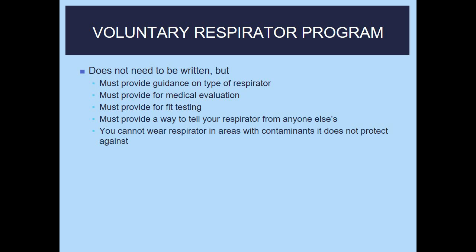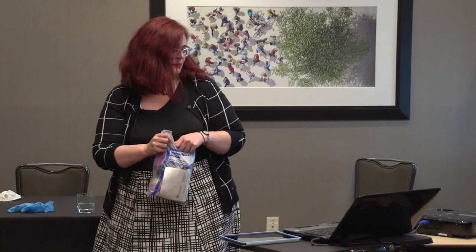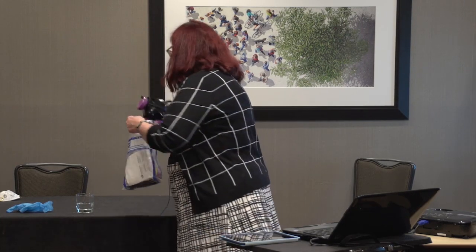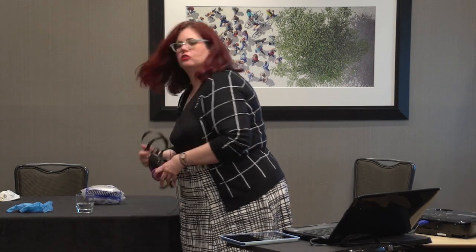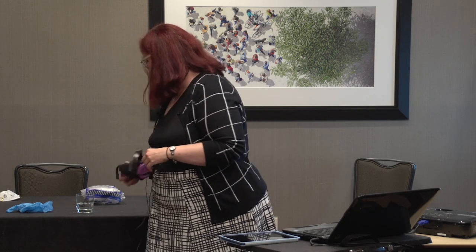There are a lot of kinds of respirators. I brought my big old half mask elastomer heavy duty canisters, fits over your head, incredibly uncomfortable, not a lot of fun, but a very safe respirator.